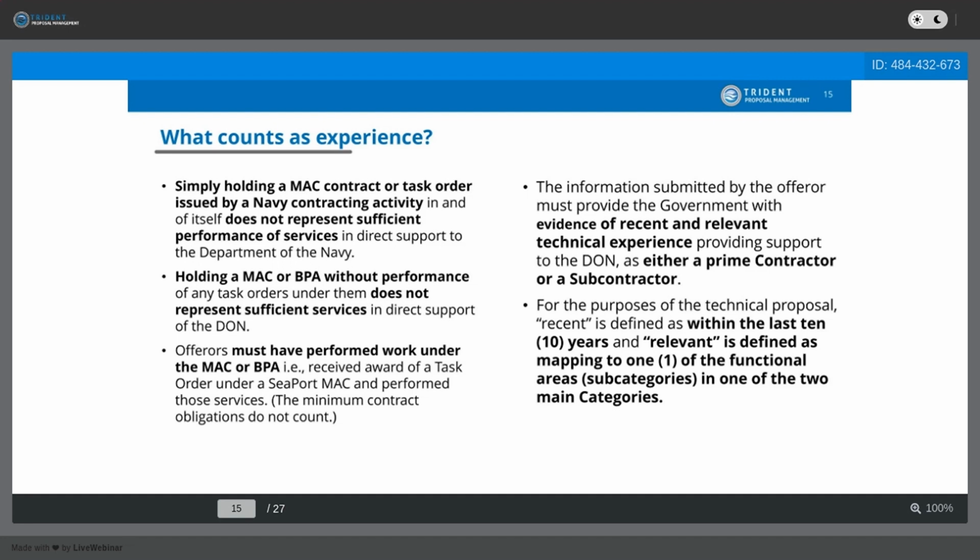So if the only funds that have been dispersed to your company are the minimum contract obligations, then you cannot use that experience. This is something that we see pretty commonly in terms of past performance or qualifying experience. If you've just been the awardee on an IDIQ, but you haven't actually won any work, you can't say, well, I was on SeaPort E, I never did any work under it, but I got SeaPort E and I got the minimum contract obligation. That's not enough to qualify here.